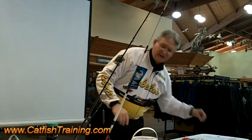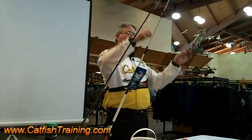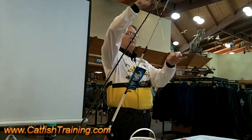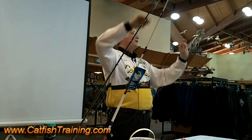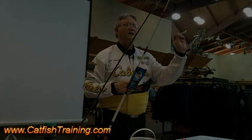What we do when we're doing this, and it actually highlights that in this magazine article, we just slide a regular egg sinker on the line, let it slide all the way down to the hook. No swivel, no nothing. You throw it in and that fish will come in and eat that bait right there.